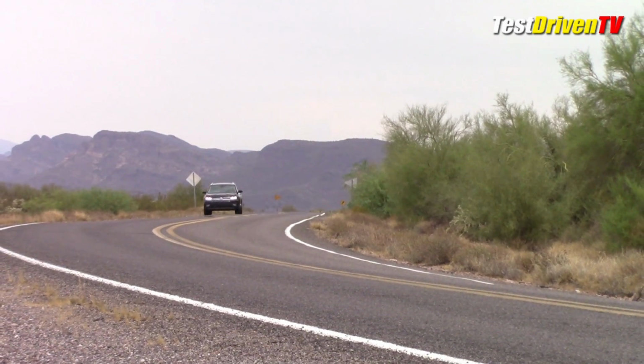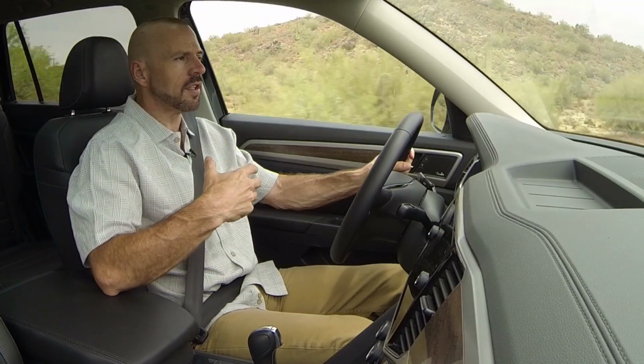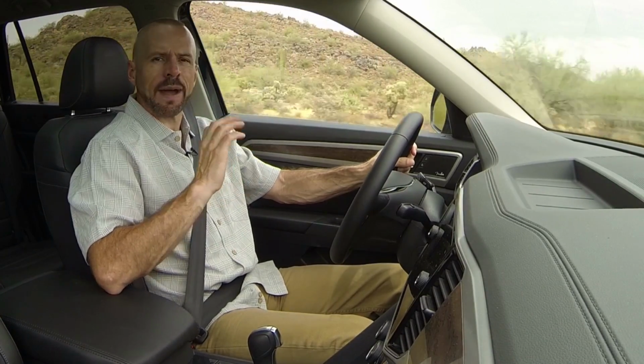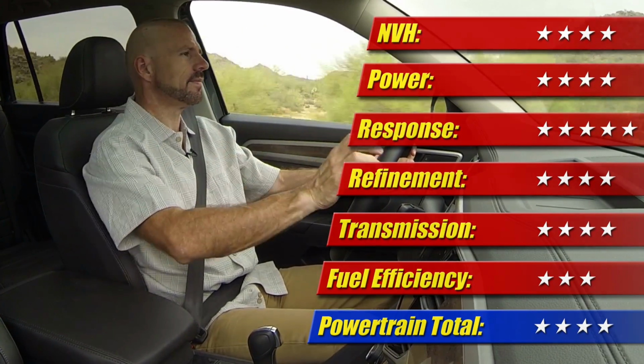Now, with the all-wheel drive here, it defaults to front-wheel drive most of the time to save fuel, only goes to all-wheel drive if the computer determines you need it. But fuel economy this week, even so, I still only managed to average about 15 mpg combined city and highway. So powertrain gets 4 out of 5 stars.